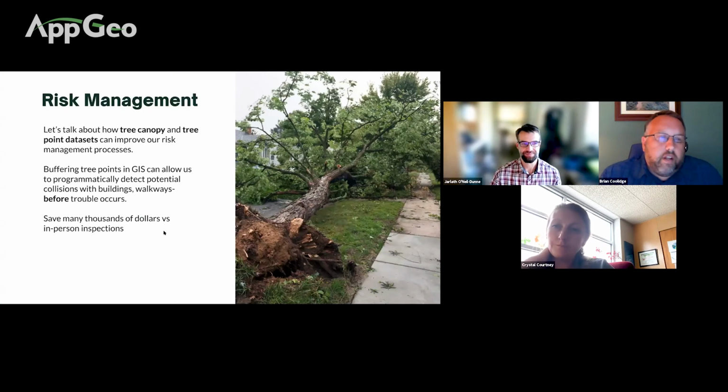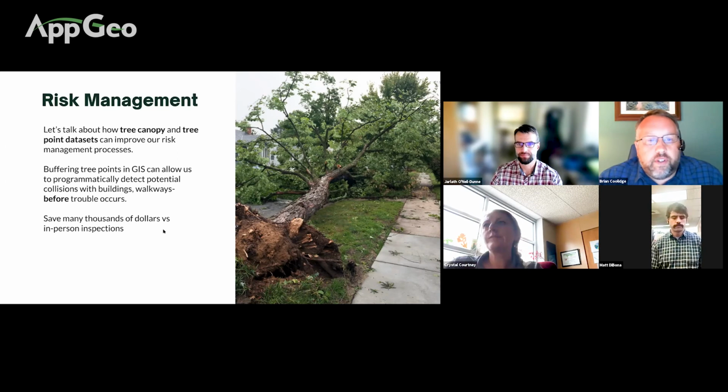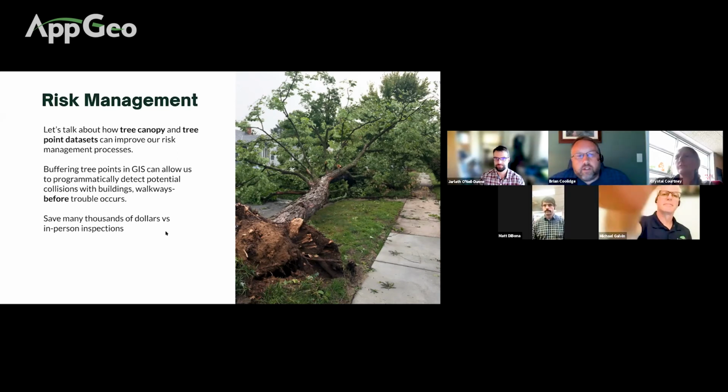So now that we've got the data developed, we're talking about doing some analysis here. Let's maybe talk a little bit about how this can be more useful to us and what some of these other benefits are. So I'm going to turn to you for a second, Mike, and let's talk a little bit about risk management. Trees are great. They provide a lot of great benefits to the city, but they also provide some risk. How can we take advantage of these data sets to help reduce that risk in the urban environment?